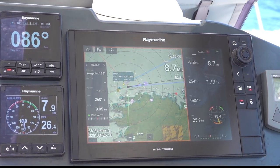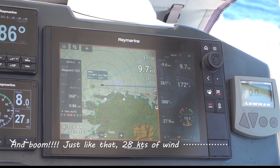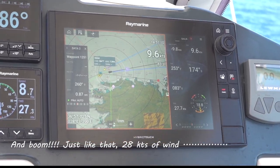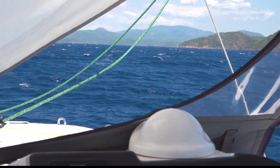Our next anchorage, and we have picked up 26 knots of wind, and we're just over 10 knots now. There we go, 10 knots, 10.1. Surfing nicely on these big swells.